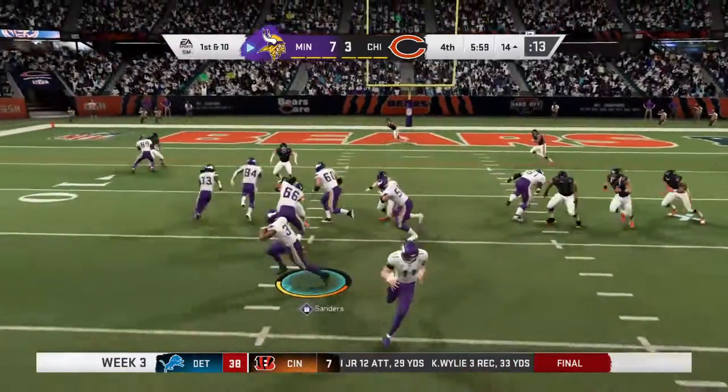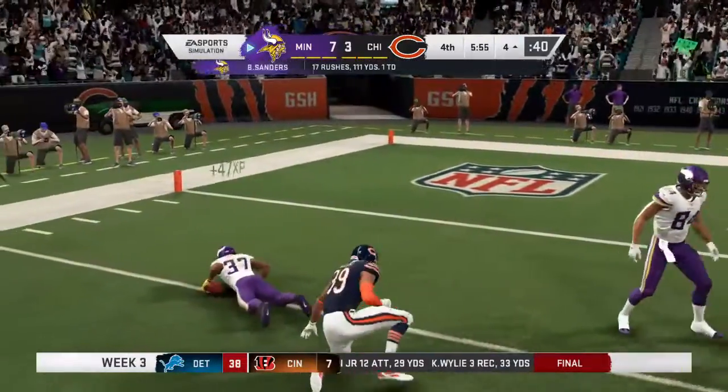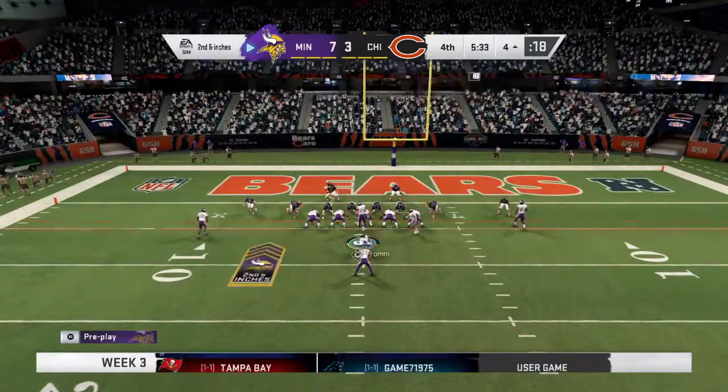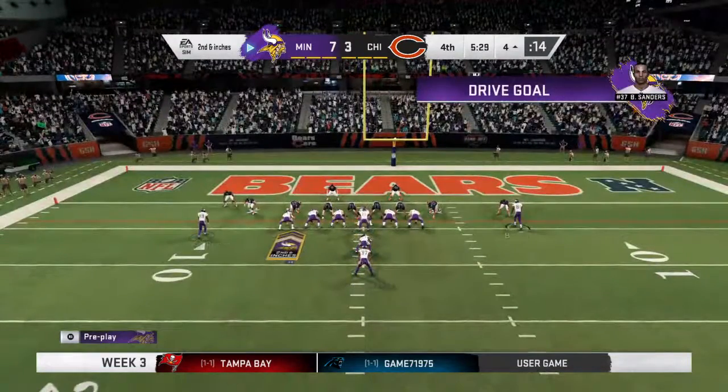On first down, it's Sanders. And the stop will come inside the 5, at the 4. 10 yards on the pickup there, and it'll be second down. If nothing else, they've already taken a couple minutes off the clock here as they come up on second down.